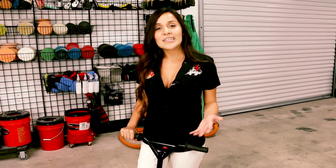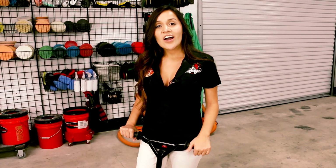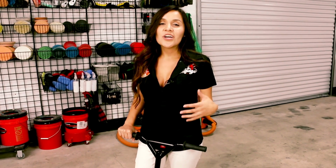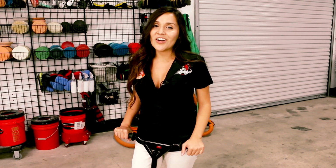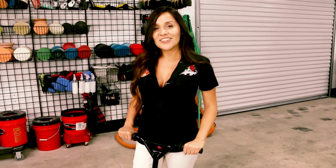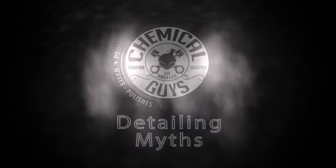So what you want to do is you want to detail it to get it back to what it should look like. Also, when investing in a vehicle, you're spending thousands of dollars. So you want to make sure you protect it and make it last a lot longer. So that's why it should be detailed. On to the next myth.